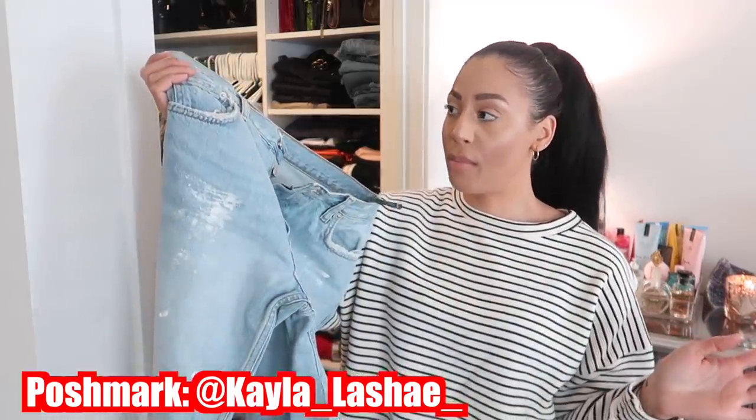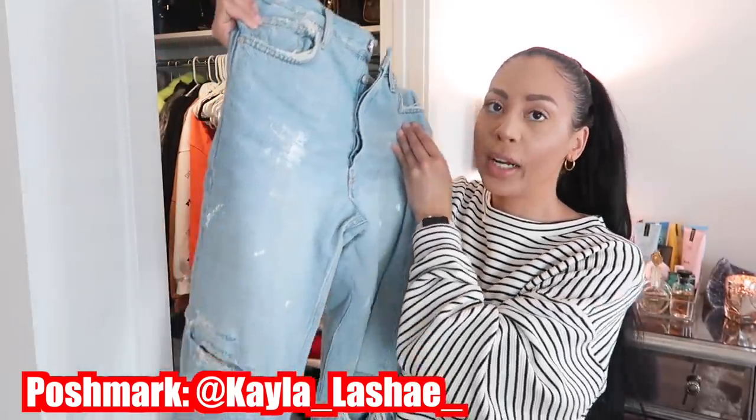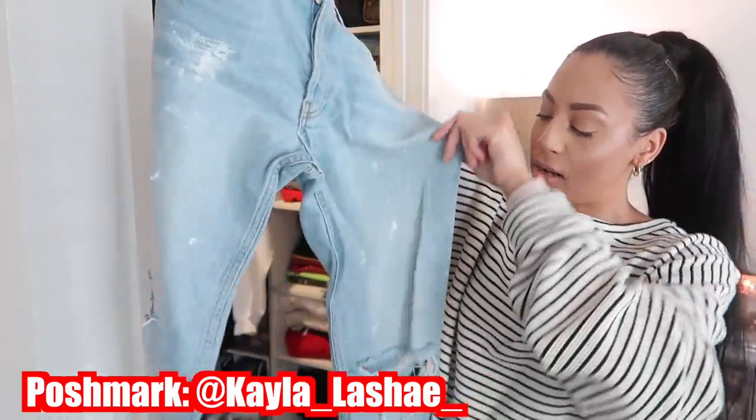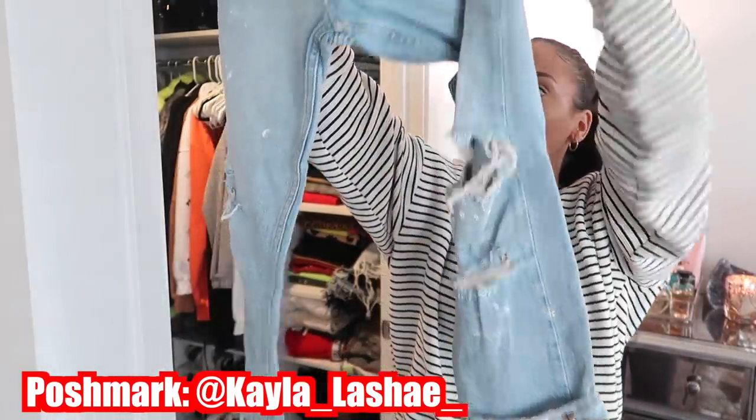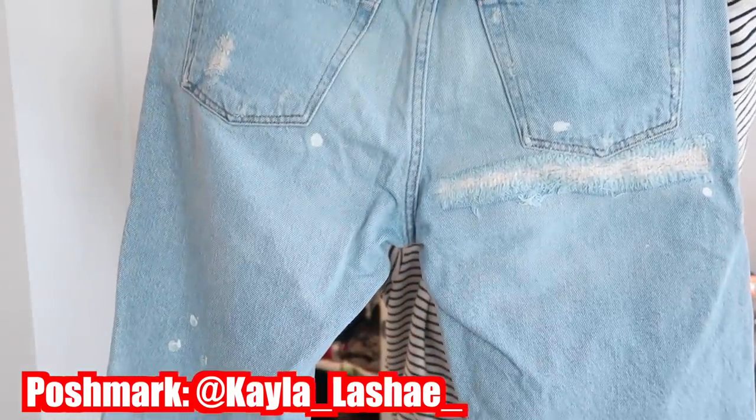I describe everything on my Poshmark closet, but I love all of the detail that it has to offer. Again, with the wash of this, I love it for the spring. There's some paint splattered bits on here. It's super distressed on the legs, and I love the back because look at this pocket here. It's just all about the details.